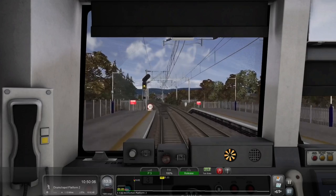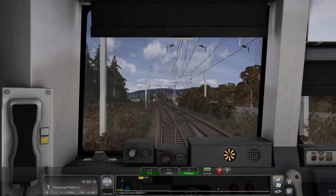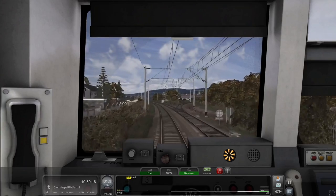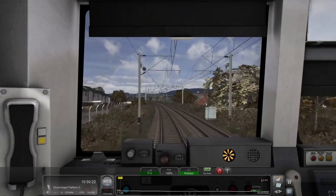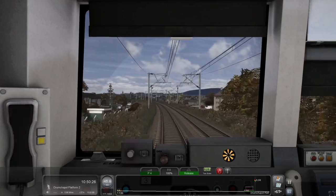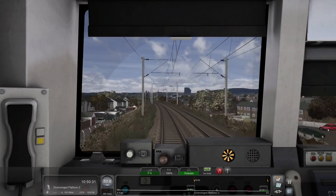So leaving Westerton Platform 2 at 55 mile per hour speed limit, we do have a 60 coming up, so we are going to actually punch the power up to 4 and get ourselves up to speed as quickly as we can, because if we go too slowly in this area, like 40 to 50, we will not make our next timetable stop. So we have to get as much speed as we can in this area and slow down within range of the station. So this is where you get some good practice on your slow down timing here.